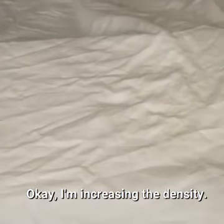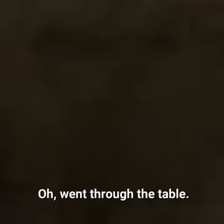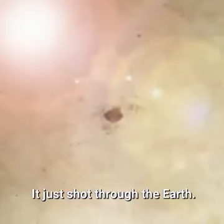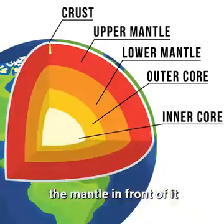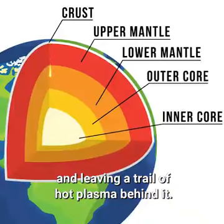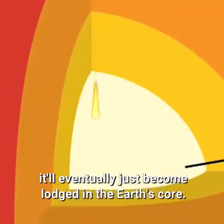Okay, I'm increasing the density. I can't even hold it anymore. Oh, it went through the table. Whoa, it just shot through the earth. So right now it's basically vaporizing the mantle in front of it and leaving a trail of hot plasma behind it. In a while, as it falls, it'll eventually just become lodged in the Earth's core.